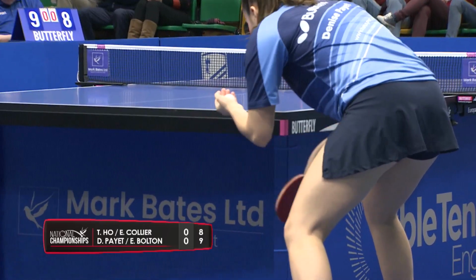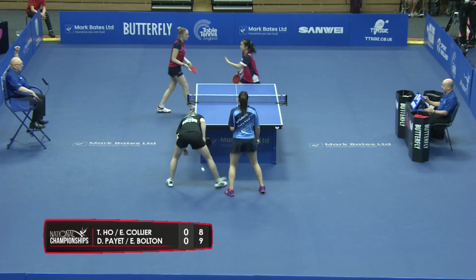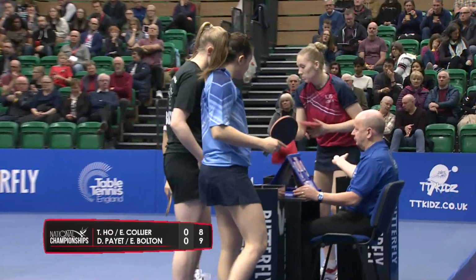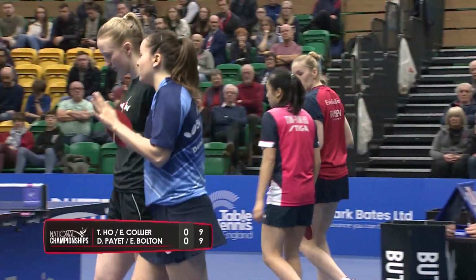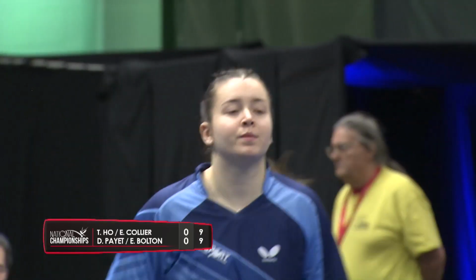Tintin and Evie getting back into it. Backhand serve from Denise. 9-all. Another missed topspin. It was a good receive there by Evie. She knows that Emily is going to predominantly look for a forehand topspin. She's played that nice and strong down the line. Good push, good backspin on the ball.